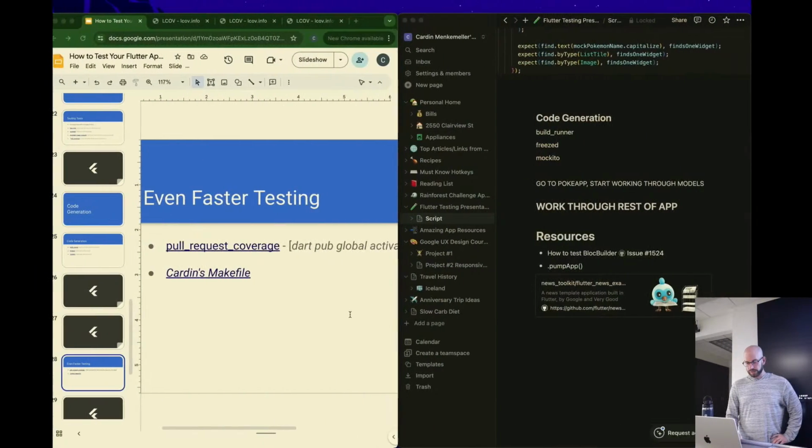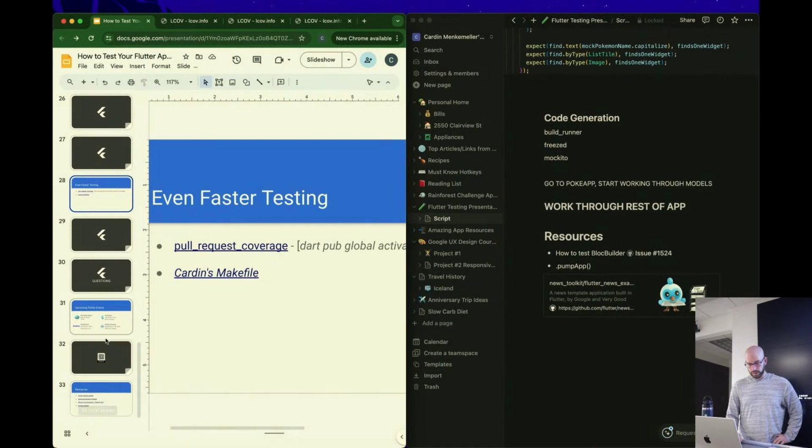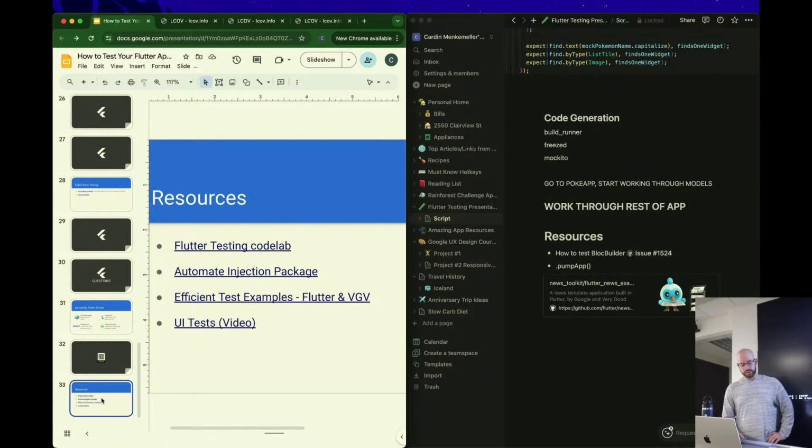A few other sources that are really fun I've got listed at the end. You can go check this out later.